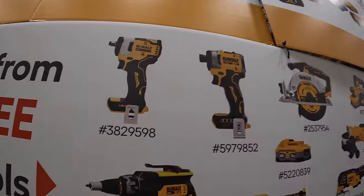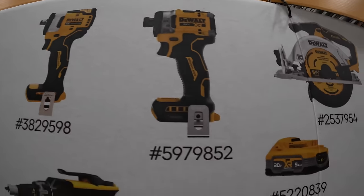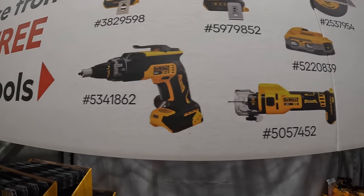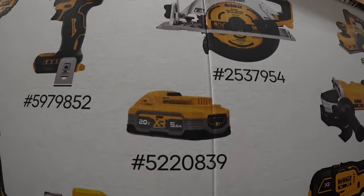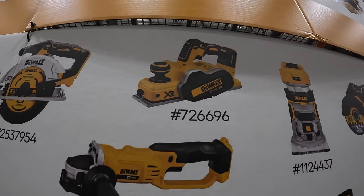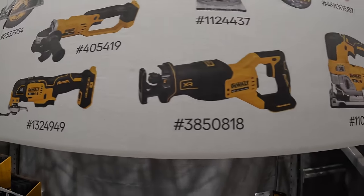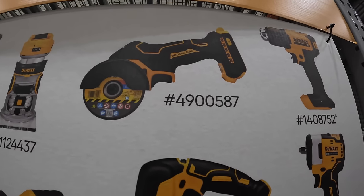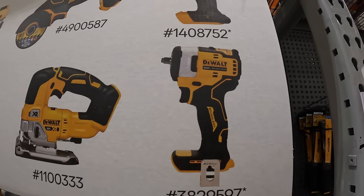They do have their low range half inch impact wrench, the brand new XR impact driver, a drywall screw gun, a drywall cutout tool, a 5-amp hour power stack battery, 6.5 inch circular saw, XR planer, an angle grinder, XR multi-oscillating tool, full-size reciprocating saw, that is XR, a trim router, the 3-inch cutoff wheel, a de-handled XR jigsaw, a 3/8 inch impact wrench, and a heat gun.